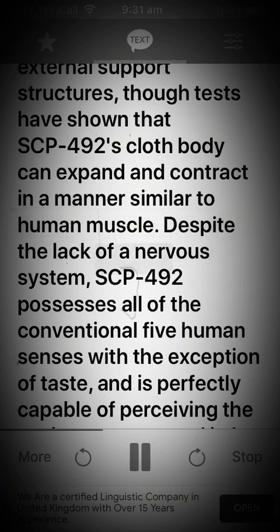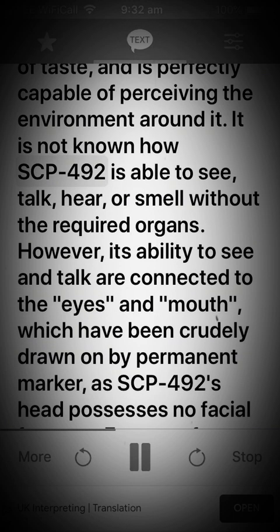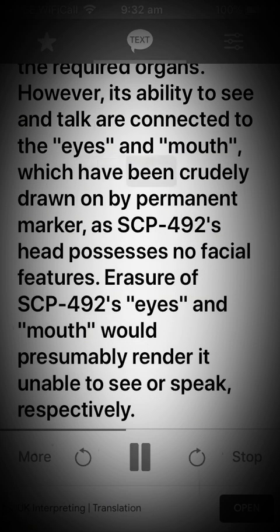Despite the lack of a nervous system, SCP-492 possesses all of the conventional five human senses with the exception of taste, and is perfectly capable of perceiving the environment around it. It is not known how SCP-492 is able to see, talk, hear, or smell without the required organs. However, its ability to see and talk are connected to the eyes and mouth, which have been crudely drawn on by permanent marker, as SCP-492's head possesses no facial features.